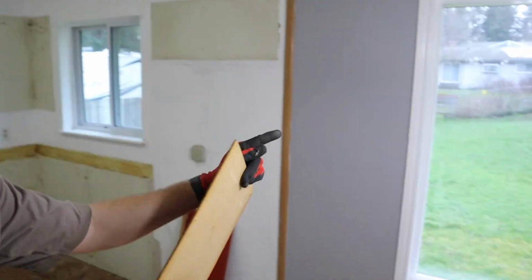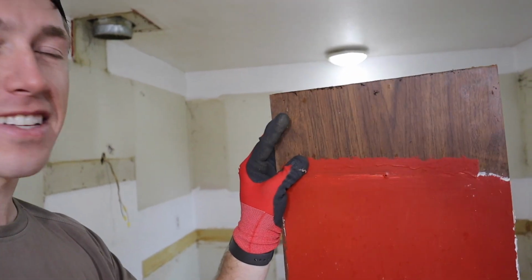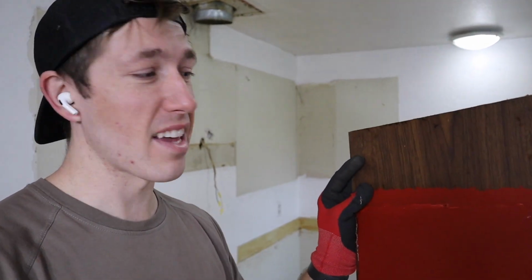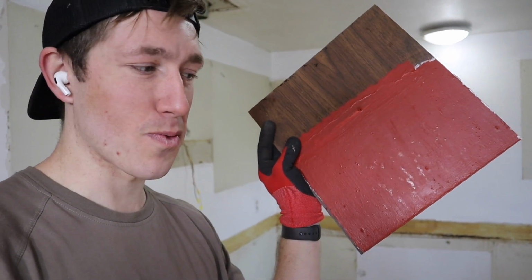We've officially got all of the kitchen demo done, so the customer's gonna be happy with that. I think that they'll probably miss this beautiful orange. Here you can see what the cabinets used to be. It's just this veneer. These cabinets were built in the 1970s, and then somebody took it upon themselves to primer and paint it a nice red color.